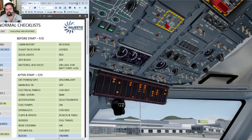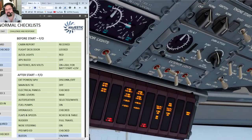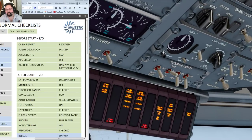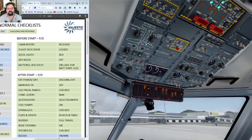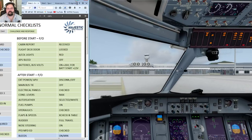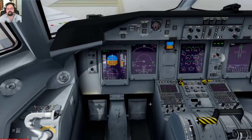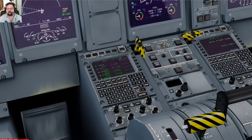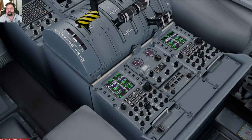Station 5, say again. Cairns ground, velocity 39, ready for taxi. Velocity 39, you can taxi via Golf, Bravo, hold. Golf, Bravo, shunt. Golf, Bravo, runway 15, velocity 39.